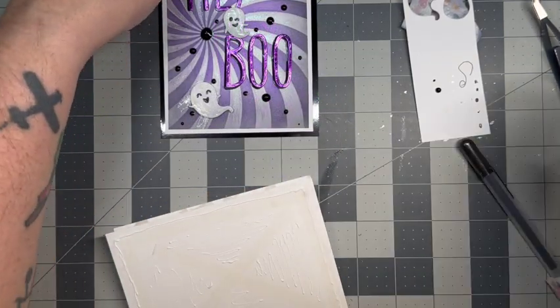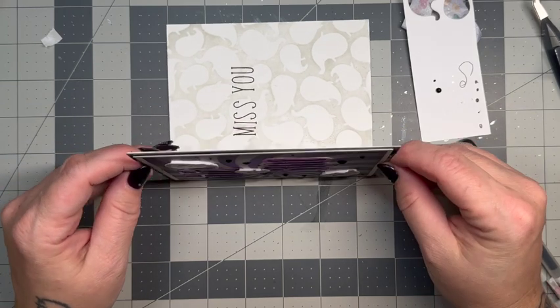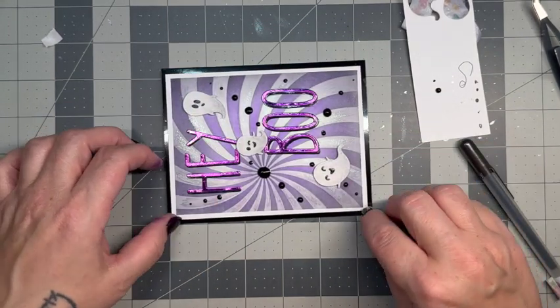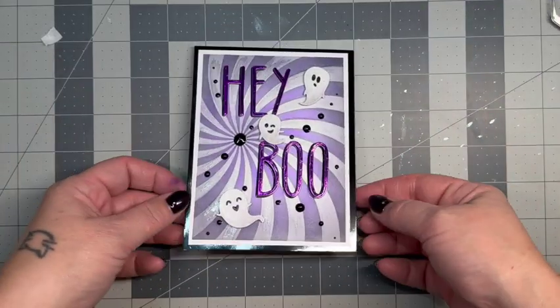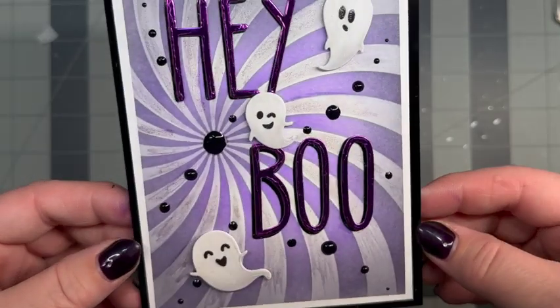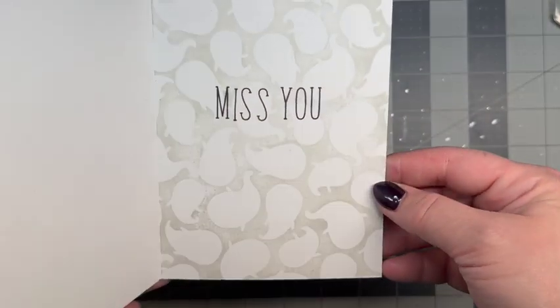And yes, I am being absolutely silly and risking everything while that is still wet because I didn't think things through, you guys. I should have put those Nuvo drops on after I put the card together. But anyway, here you have my finished card. No harm, no foul.